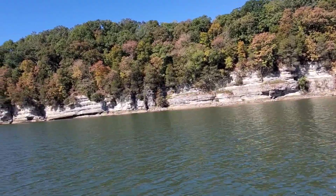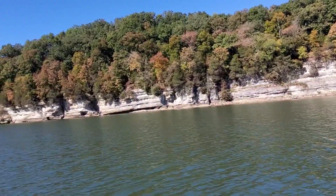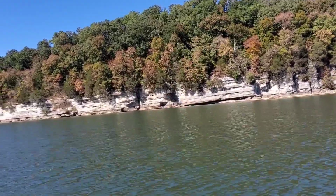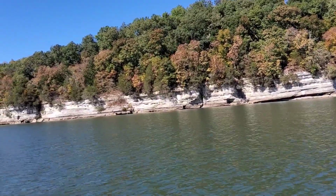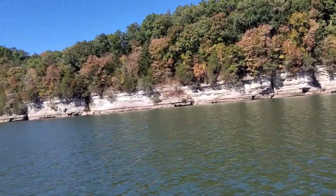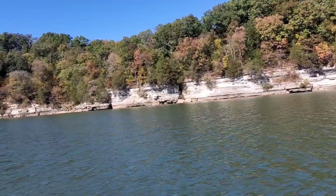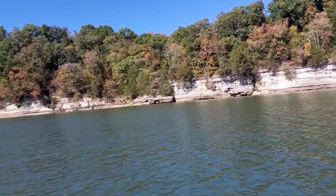Also coming up is a good deal on a house. For anybody who's in the market for a house on the water, it's probably one of the best deals you're ever going to find, except for the fact that it's falling in the water. It's a good buy. Apparently some of these rocks came loose and came down, and when they built the house on top of the rocks, I guess they built it too close to the water, and it started to actually fall apart and fall in.